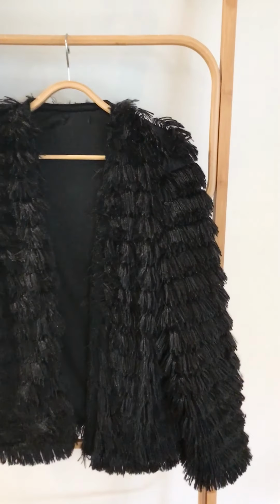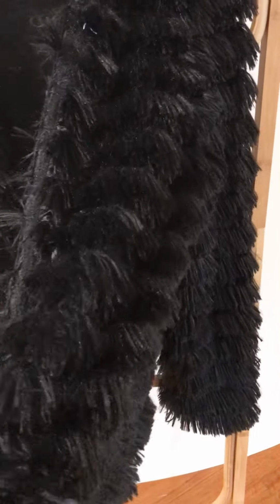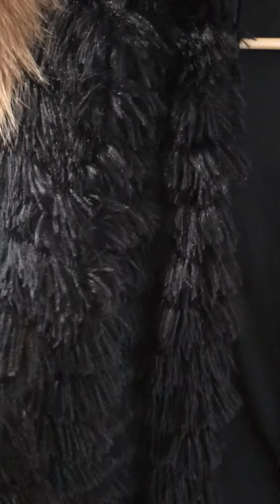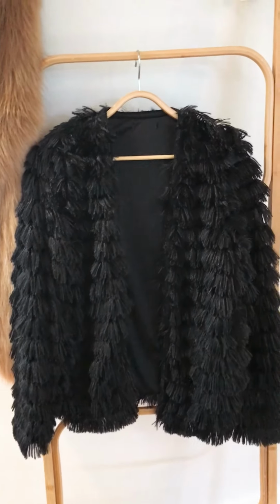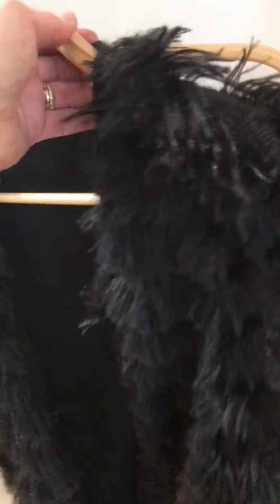This is another one of those shaggy coats. Just got that gorgeous luxe shine to it, you know, that sheen. And the sleeves are lovely and long. It can be worn very rock and roll, or it can be worn for evening over the shoulder.